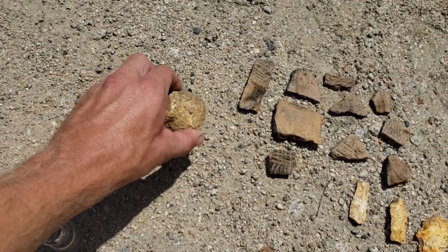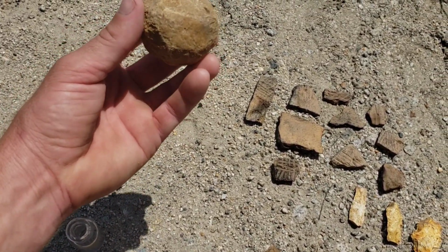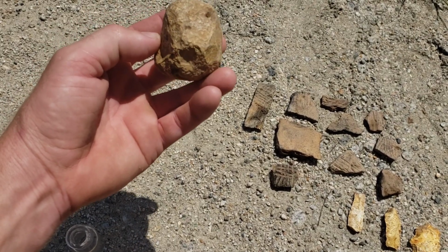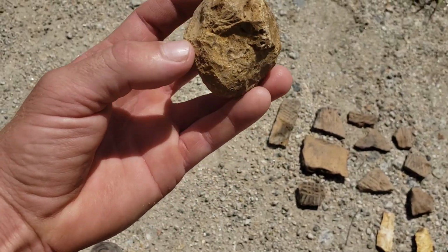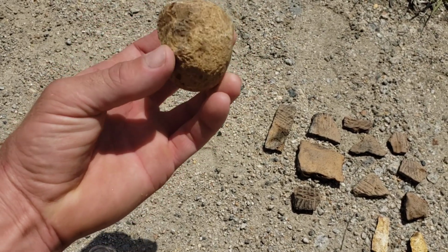Now, I kept this as well, and I think some of y'all are probably going to say it's probably just the core or something, but I don't believe that's the case with this one. There's too many little small workings on this piece right here to be just a core of something. And if I can get it in a better, there you go. This is in the center of the focus now. But yeah, if you look around all that, there's little workings on there to make this perfectly round.